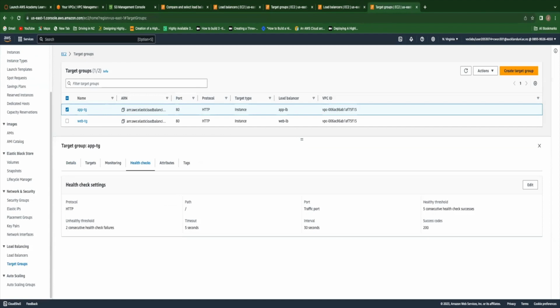We have configured both the web tier and app tier load balancers as internet facing. The reason is to lower the latency for API calls, providing a better user experience for mobile app users. In this scenario, the external mobile app users will connect directly to the application tier load balancer to consume the API service provided by the application servers without routing through the web tier.